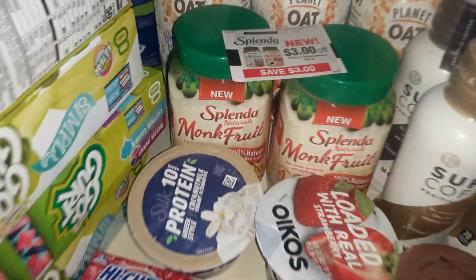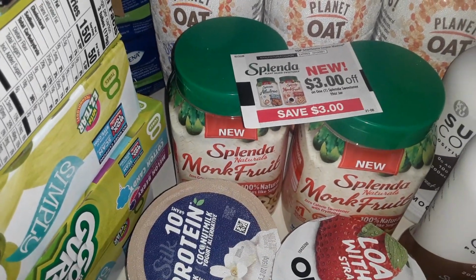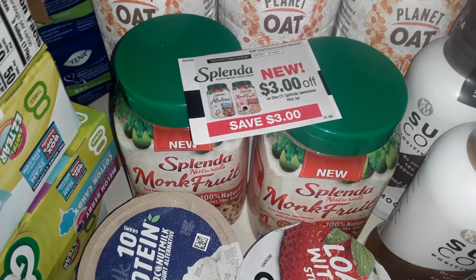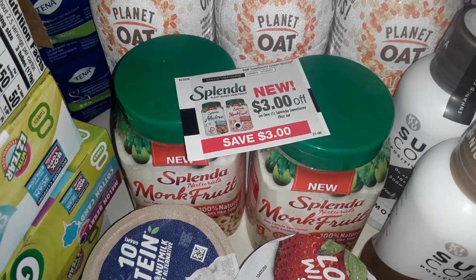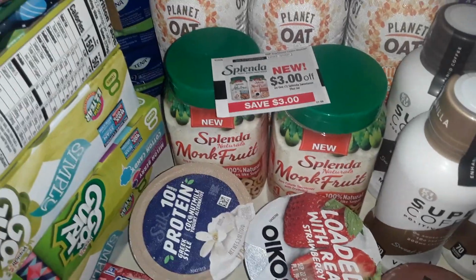Splenda Allulose, another deal you can keep doing all the way up to September 10th. This is on sale for $6.99, so I bought two of them, $13.98. There's an in-store dispenser right in front of them, $3 off each one. Then you get a Ibotta, has $2 off. So $13.98, and you're going to get $10 back in coupons and Ibotta. So you're spending $3.98, and once again that $14 helps you add up to that.